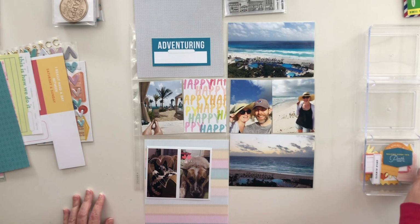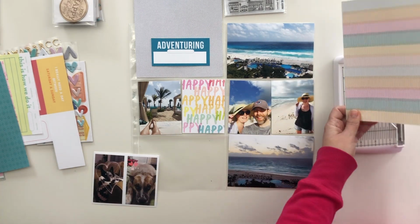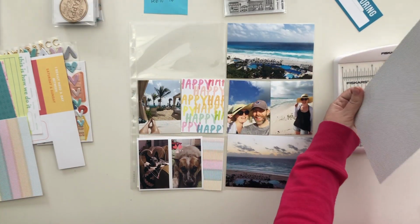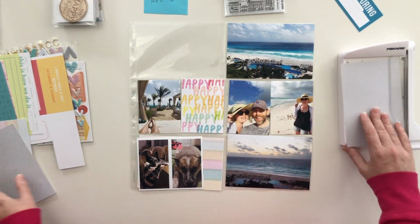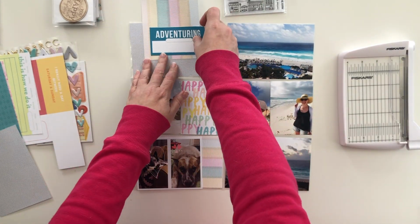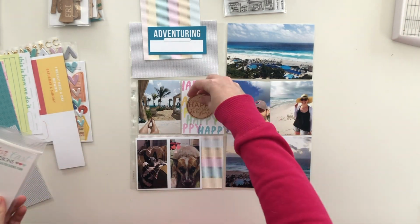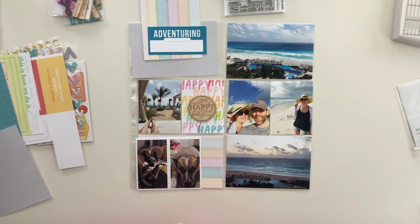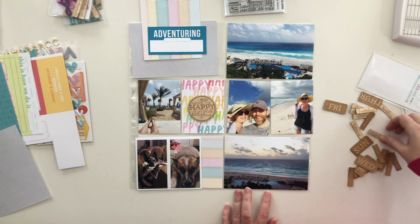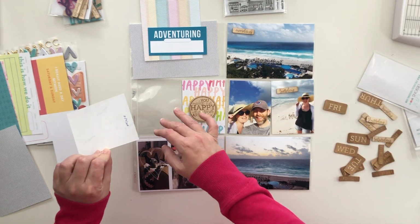This is the black and white stripe one. It's very hard to tell in the video, but it's actually a black and white diagonal stripe. And then I'm also using one of the 6x8 papers for that bottom pocket as well. That's the one with the kind of rainbow stripey pattern. And I really like that pattern, and I wanted to bring some more color to the title card. So I just stuck that bit that I had cut off at the top, and I'm going to end up using that as a layer behind that adventuring card.